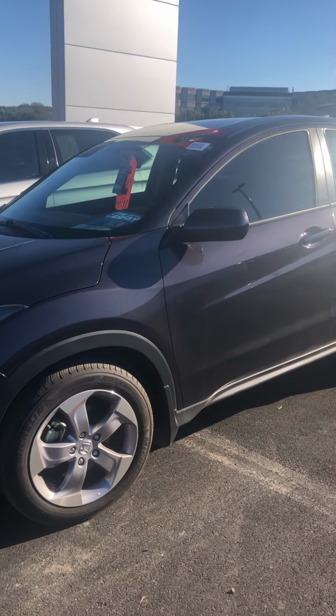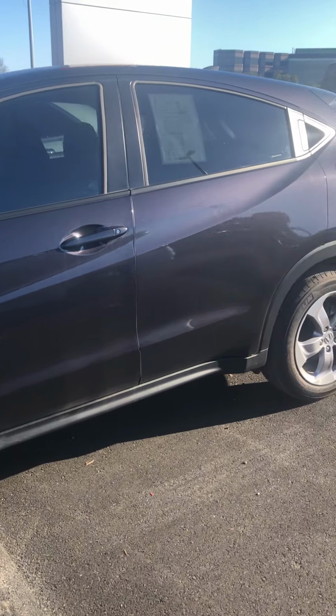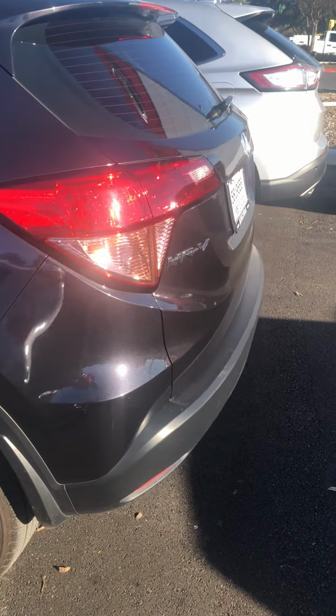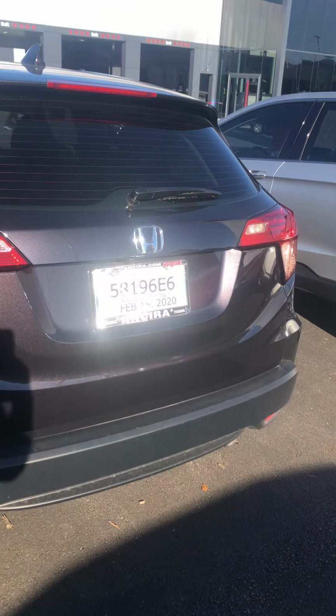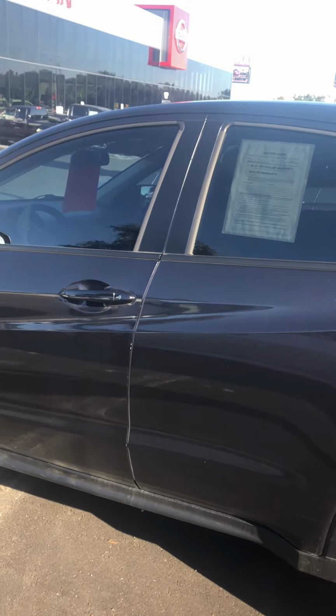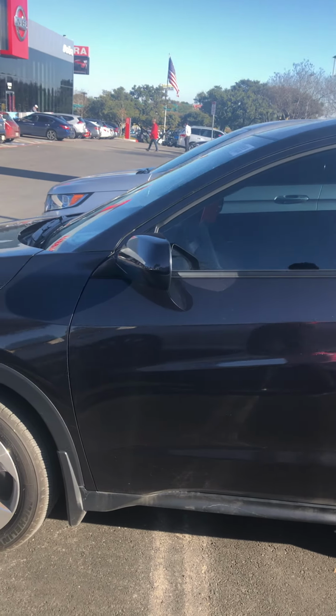Just wanted to show you our 2018 Honda HR-V. Super clean car, very low miles on this vehicle. I'm not really seeing any scratches, any dents, anything on the exterior here. And of course, a lot less on the interior.